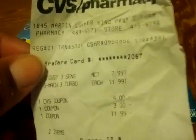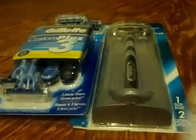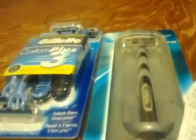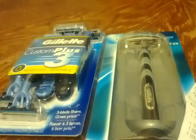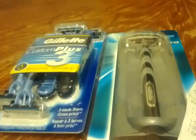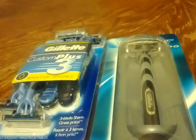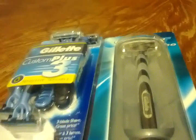All right, so we see the Custom Plus 3 at $7.99, and the Mach 3 Turbo, because I did pick up the Turbo. Also, I probably could have done this with the $9.99 and the $10.99 and still come out closer, if the young lady at the register would have taken off the $11.99 like they were doing yesterday, even though the razors only cost $10.99. But I wasn't sure if that was going to happen with this young lady. So, yeah, I just decided not to go that route.